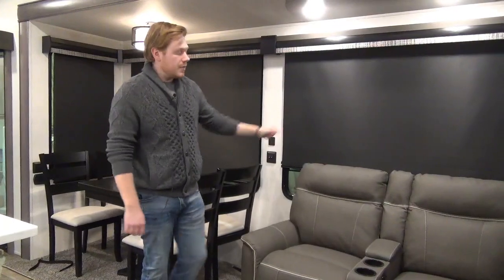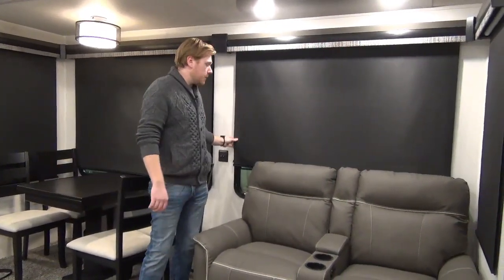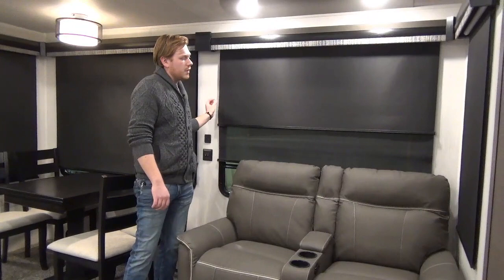The window coverings here, I do want to mention, they're special too. They're a roller style, so just a soft roller style.